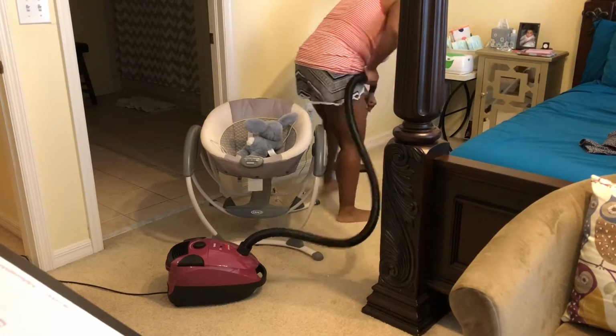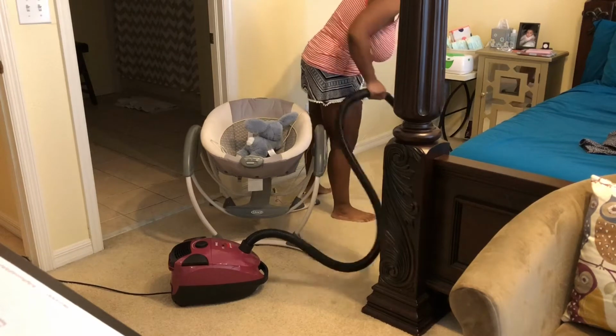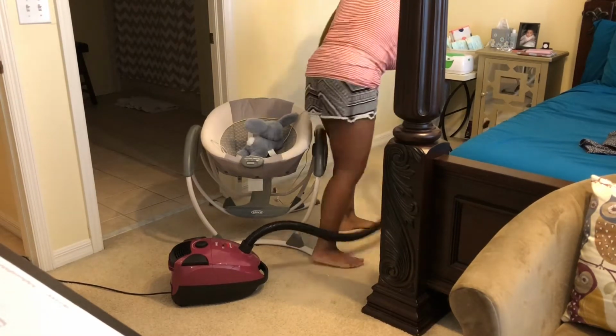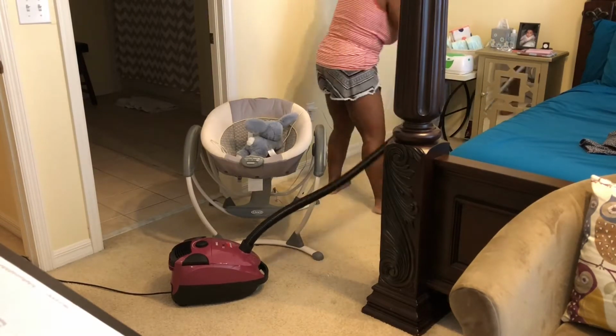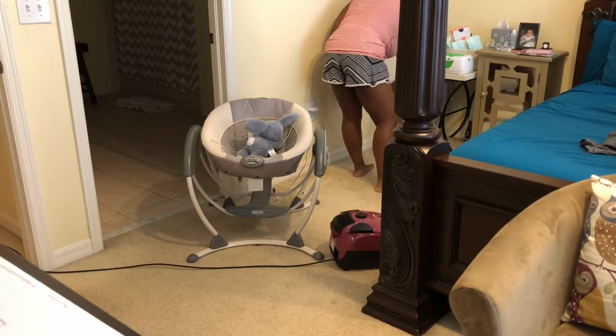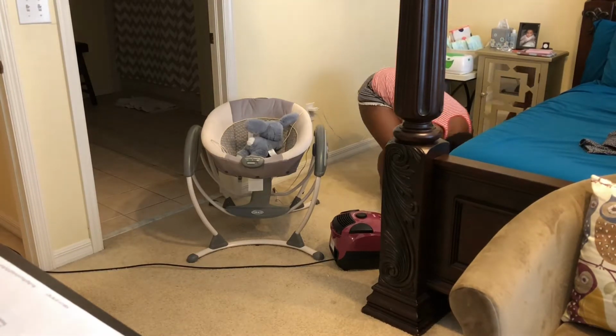But anywho, so I'm just vacuuming everything, and I'm actually moving that swing out of the way, and it actually cleared up the room a little bit. I've actually moved it over into the other room. We're transitioning a lot of stuff around the house. We're actually gonna be repainting soon as well within the next month or so. So I'll bring you guys along with me there as well.